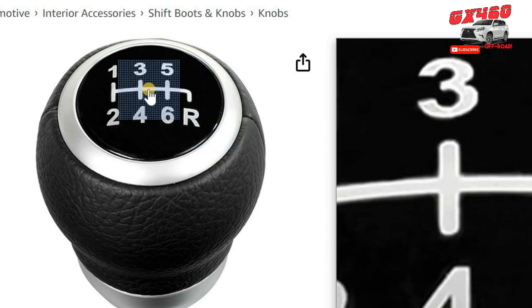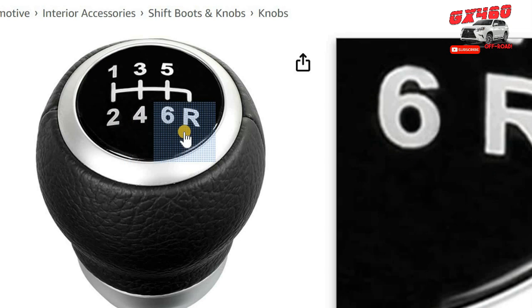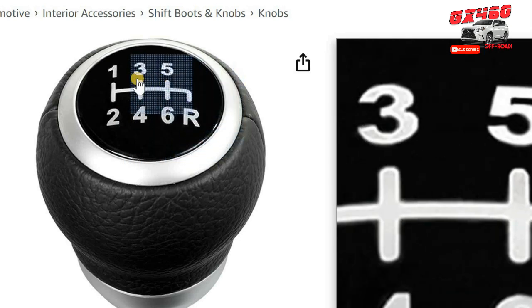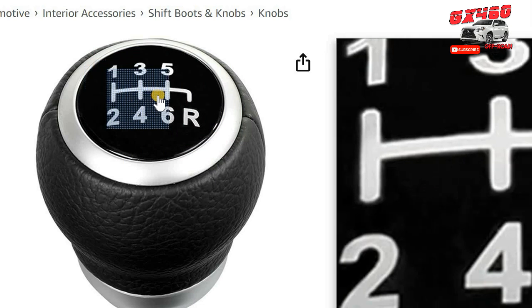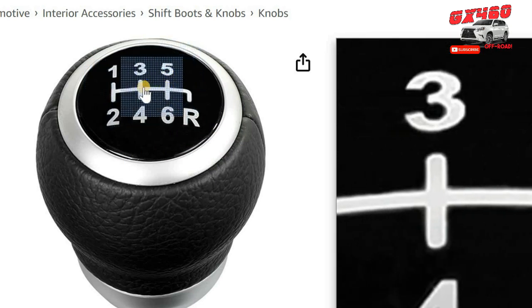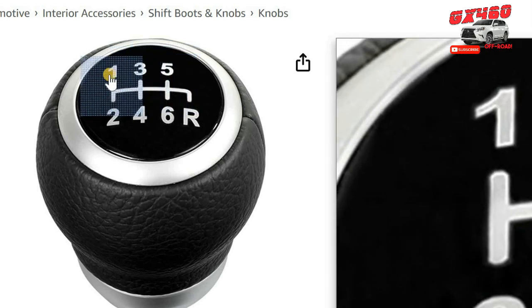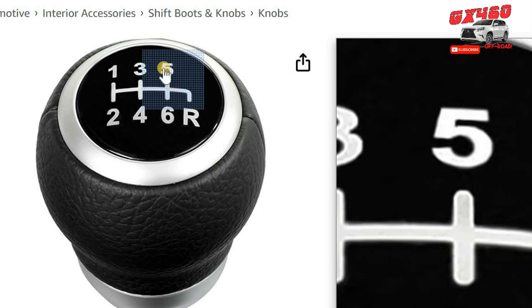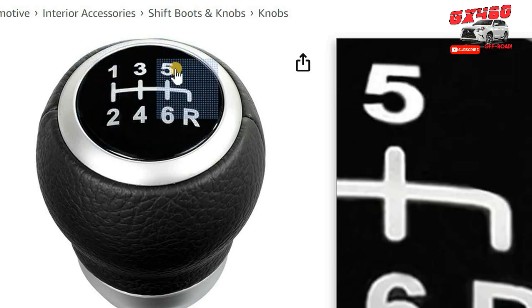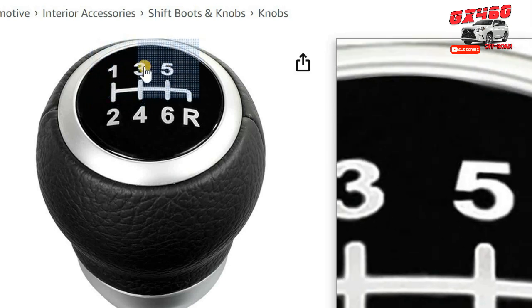It's a normal shifter on a 6-speed, as you can see. People like to go from 5th to 3rd, but they go from 5th to 1st. That's a classic money shift when people miss shift from 5th, thinking they're going into 3rd, but they end up going into 1st instead. That's kind of like a classic money shift due to the layout of these type of shifters here.